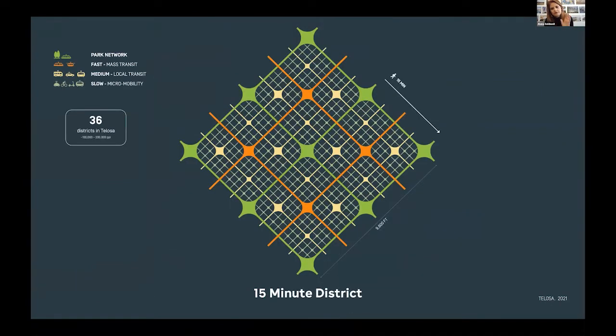If you look right up at a zoom in of a 15-minute district, you start to see how all of these systems, the green being the park, the orange being the mass transit corridors, and the more beige and brown being the local transit and the micro-mobility corridors.